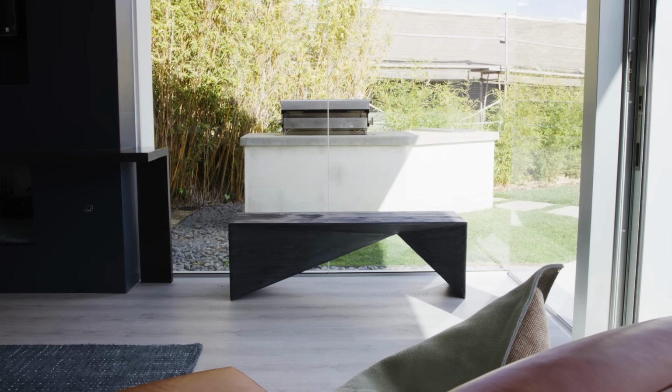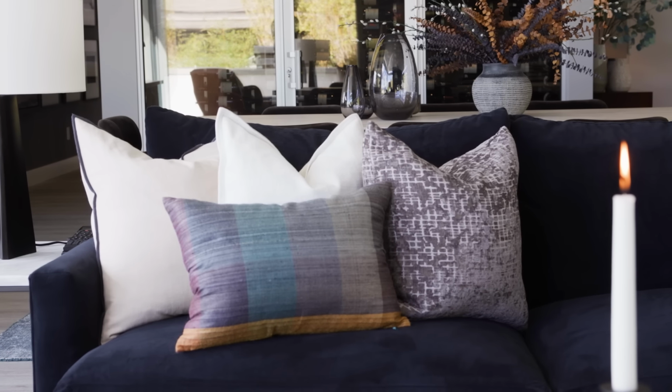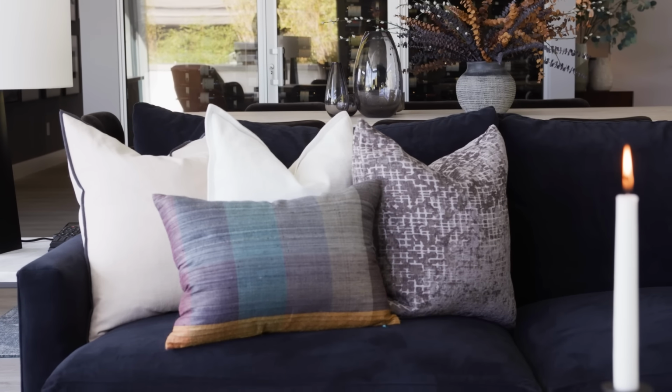Nothing necessarily needs to be sat on, although you can, but it's more for looks and it anchors the space a lot better, instead of having all of these glass windows and breaking up the space. Using fabrics and textures is the best way to go when it's a large space and you're trying to figure out how to implement different looks within the same space.